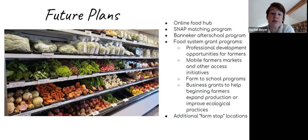We have gotten a donation from the Farm to Family Fund so that we can offer a SNAP matching program where SNAP or food stamp users can come into the store every day and basically double their SNAP benefits. It's my timer to remind me to stop talking. To double their SNAP benefits and buy local food.